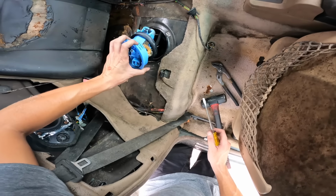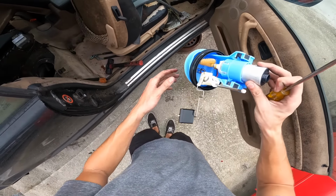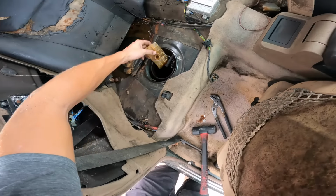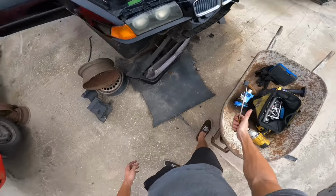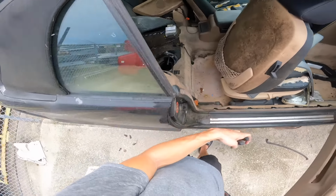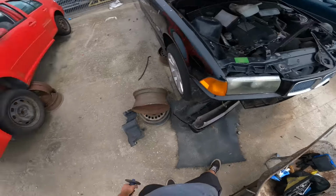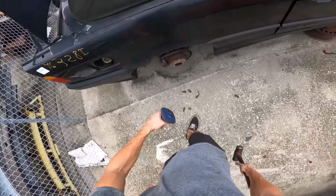All right, so sending unit, check. Wow, super clean. Might as well eat this. All right, so we got that score. Now, let's see if the axles come off. Initially, let's see if they're seized. Most of the time they're seized in the hub and you can't even get them out, so there's no point in doing all the work.